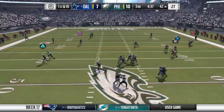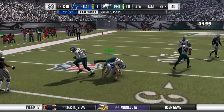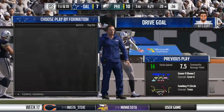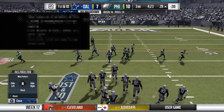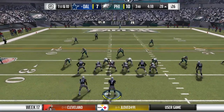Kaepernick now on first down, forced out to his left. And he'll slide down to avoid the contact. It's a gain of 14 there, and it'll be first down Cowboys. Now that looked like the Colin Kaepernick we got to know early in his career. Able to scramble and pick up a first down. We haven't seen as much of that in recent time.